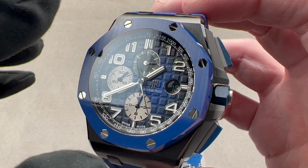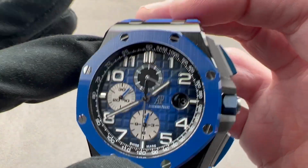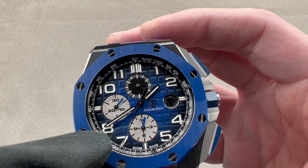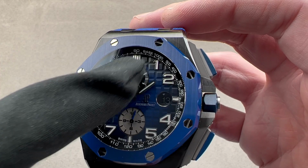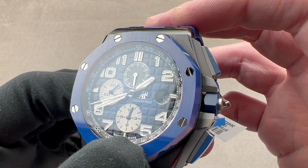We have the Mega Tapisserie, or the large hobnail, the largest hobnail design on this dial. And then we have sub-registers, each with their own independent textures and polished chapter rings. A constant second sits up at 12. That's why that one is minimized in black. We have chronograph minutes and then chronograph hours right here.